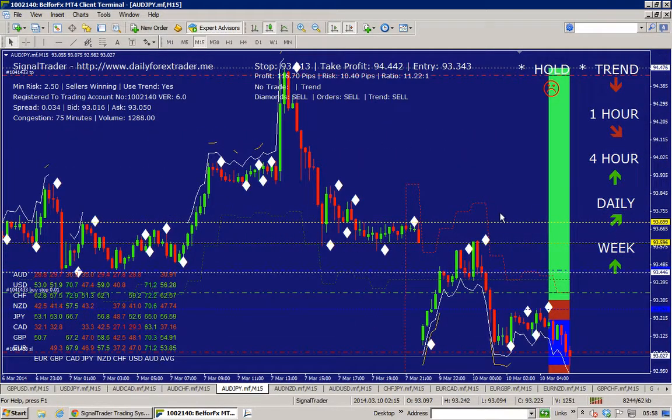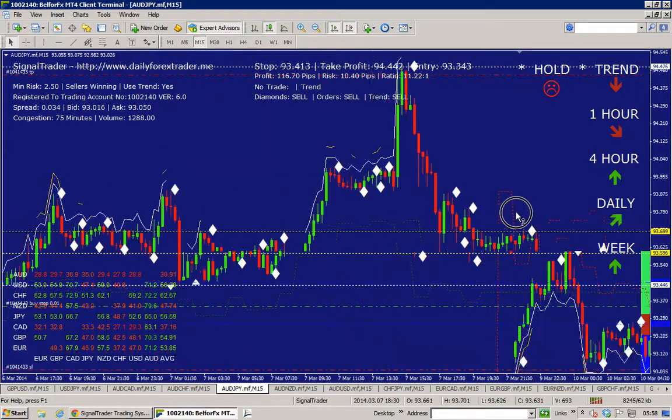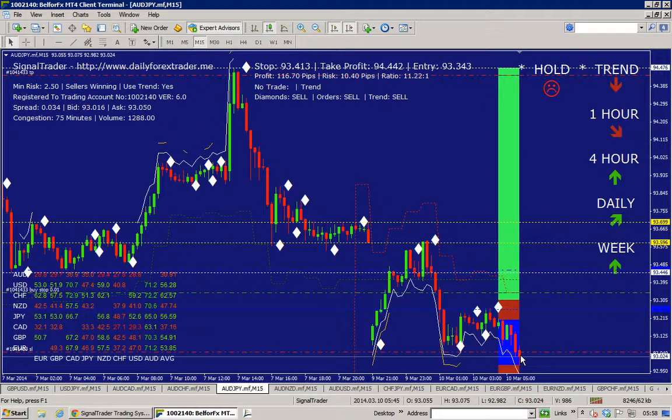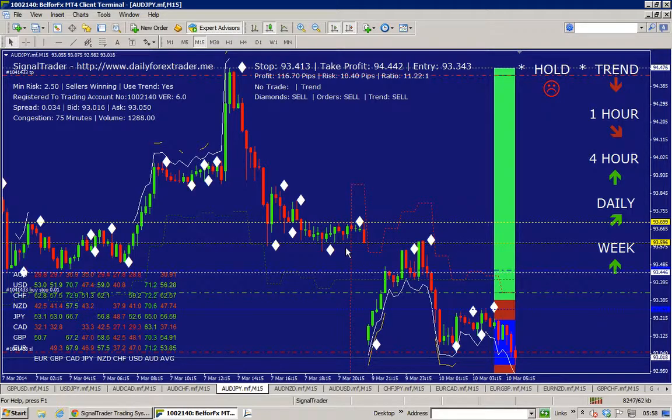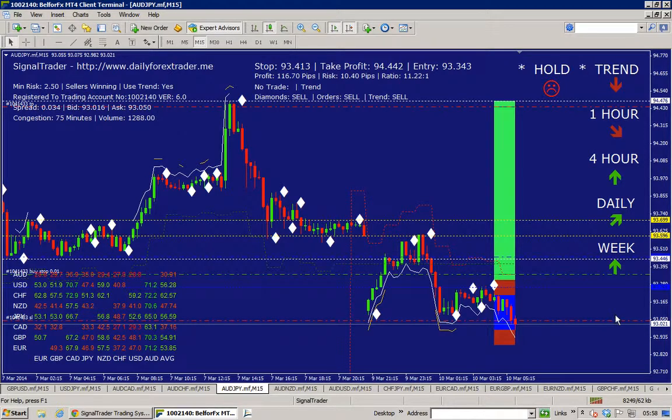This one's been talking about a reversal for a long time, so it was well due to make this big move down to here. Maybe it's going to make its way back up again. I don't know. All I do is look for the targets, and if I'm concerned about a trade or I think it's not going to carry on, then I call it a day.